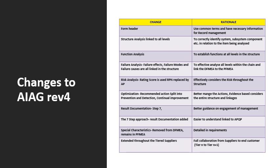Optimization, the recommended action is split into prevention and detection and continual improvement. So you can manage your actions evidence-based, considering the entire structure and linkages. Result documentation is a very important step because it's direct communication to upper management. And in the 7-step approach, they have the result documentation added, so it's easy to link to your APQP.